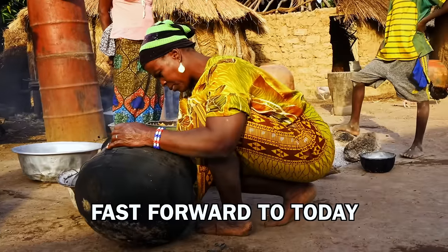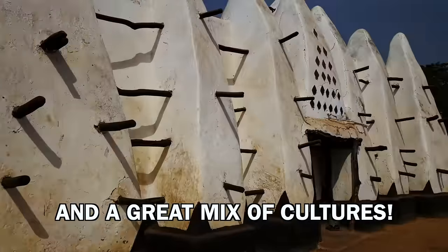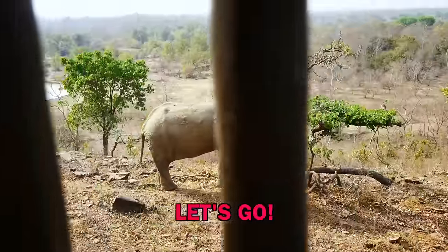Fast forward to today, it's a vibrant destination full of delicious food and a great mix of cultures. We will dive deep into palm wine, shea butter, and fish markets. Are you ready, Ghana? Let's go.